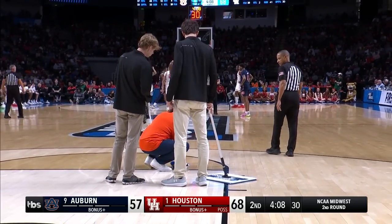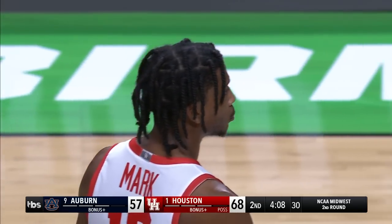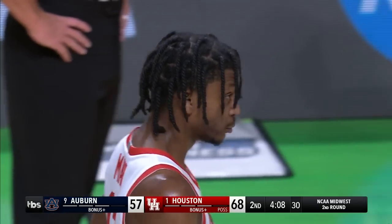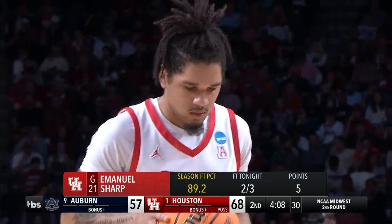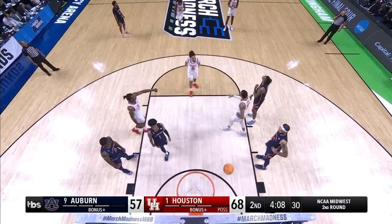Just 7 rebounds. And he's had to do it with his backcourt mates sitting in crunch time. He's the backcourt. Yeah, he's it. Running the show. This kid Sharp's been getting all these minutes too, and he's going to have a couple of free throws. He scored 5 off the bench. He's got 4 rebounds, including that last one. 89%. You want him on the line.